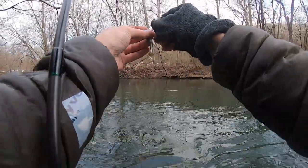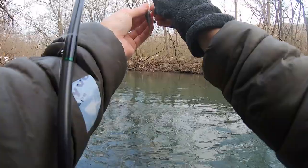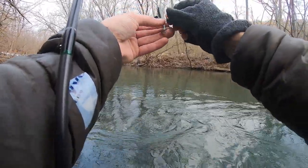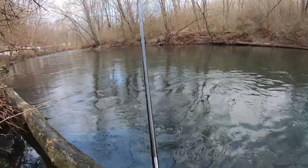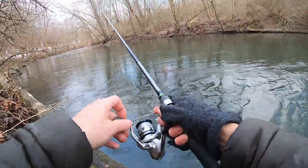Fix the swim bait before I make a cast. I've had a lot of bites in this little section I'm passing right now. I only hooked one, but I probably missed 5 or 6 or so. Let's get a cast around this tree here.